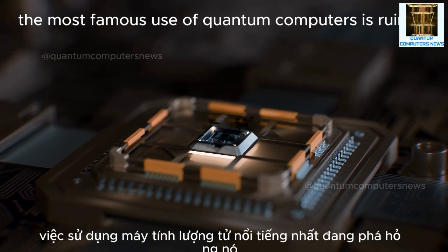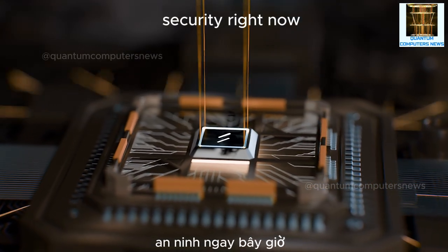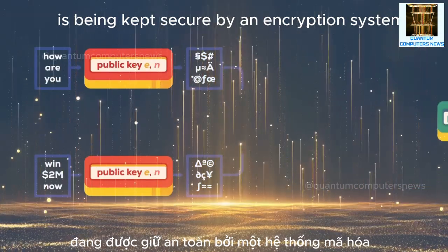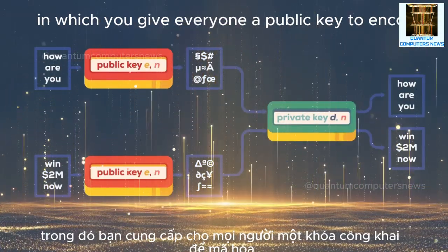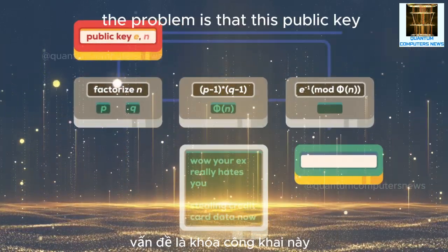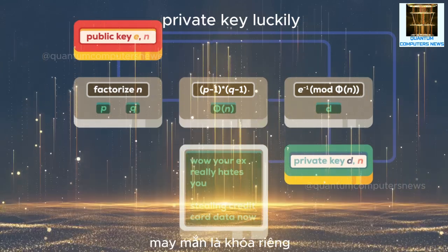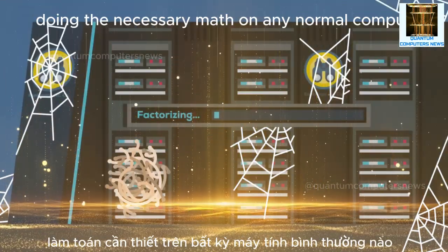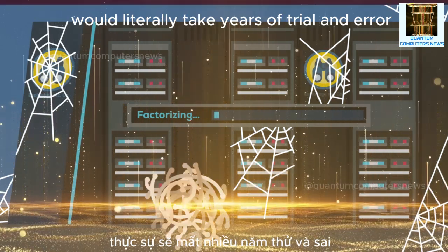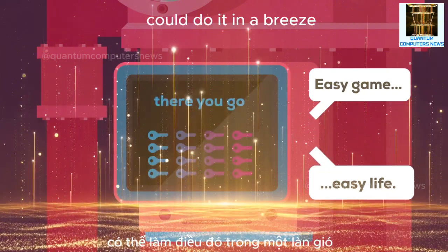The most famous use of quantum computers is ruining IT security. Right now, your browsing, email and banking data is being kept secure by an encryption system in which you give everyone a public key to encode messages only you can decode. The problem is that this public key can actually be used to calculate your secret private key. Luckily, doing the necessary math on any normal computer would literally take years of trial and error. But a quantum computer with exponential speedup could do it in a breeze.